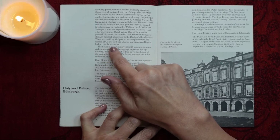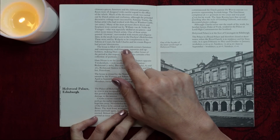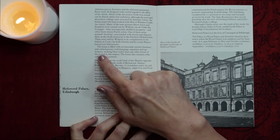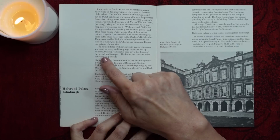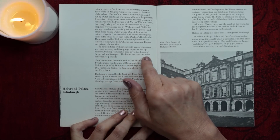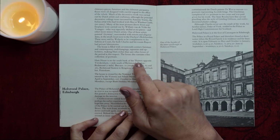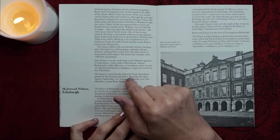Rupert had private laboratories. The house is filled with 17th century furniture and contemporary wall hangings, tapestries and upholstery, making Ham richer than any other house of the period in this respect. The house also contains a fine collection of portraits. Ham House is on the south bank of the Thames, opposite Twickenham, and 1 mile south of Richmond Station.